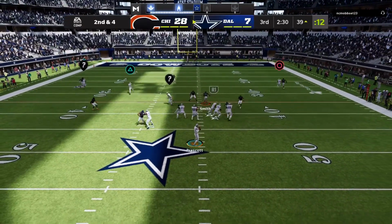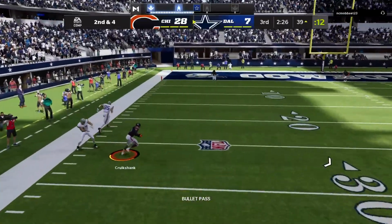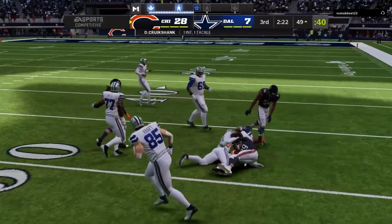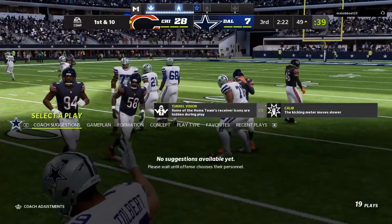Looking to throw again on 2nd down. Prescott. And he's going to be intercepted for the 3rd time thus far. Picked off by Dane Cruikshank. And he will bring this across midfield to the 49-yard line.